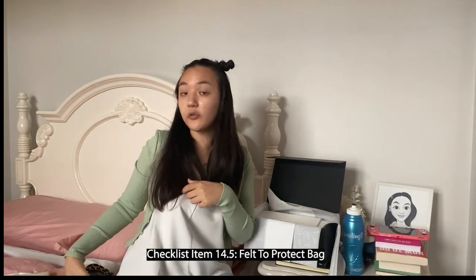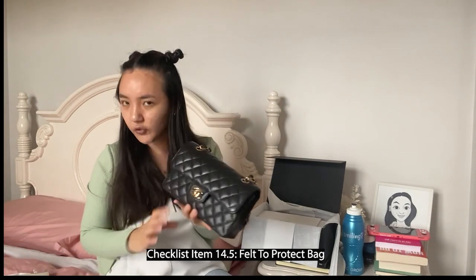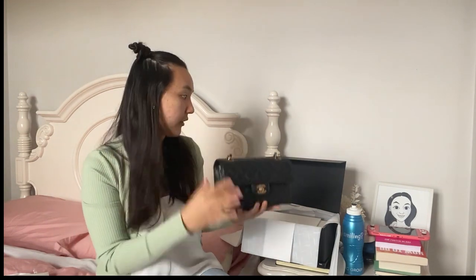But there you go. The next thing on my list is felt to put between the bags. This is another one that I find is actually really useful. You probably noticed when I pulled my bag out of the dust bag at the start of this video, there was this little felt between the flaps. This isn't expensive, you can get this from any fabric store. You can even go to your local supermarket and get not paper towel, not a hand towel, but the stuff that you use to clean up water, almost like a sponge. I don't know how to explain it, but you guys know what I'm talking about, right?